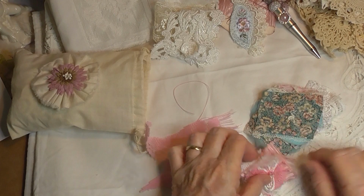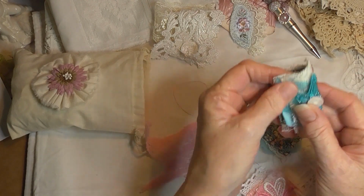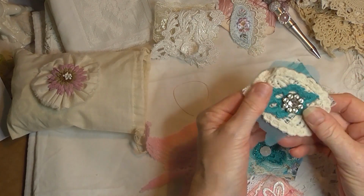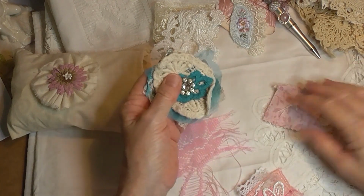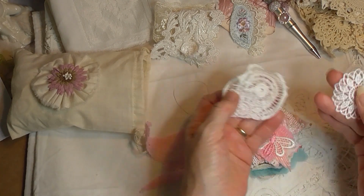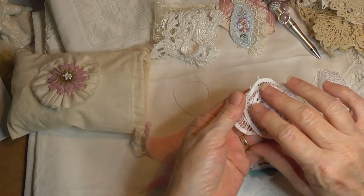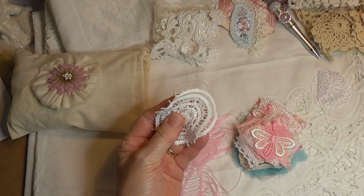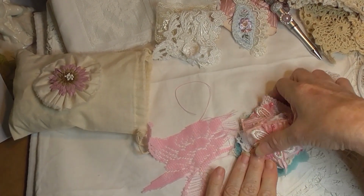And then, so we've got those two. We have this one here. You could use those as tabs on the side of a journal, couldn't you? You could. Look at that. That one's got a fancy jewel on it and a crochet piece. And then another butterfly one there. And then we have a pretty little flower. 2 of those. And, oh, that's the same as that other one, aren't they? I'll keep those together when I can. And there's the little flower ones. Thank you so much.